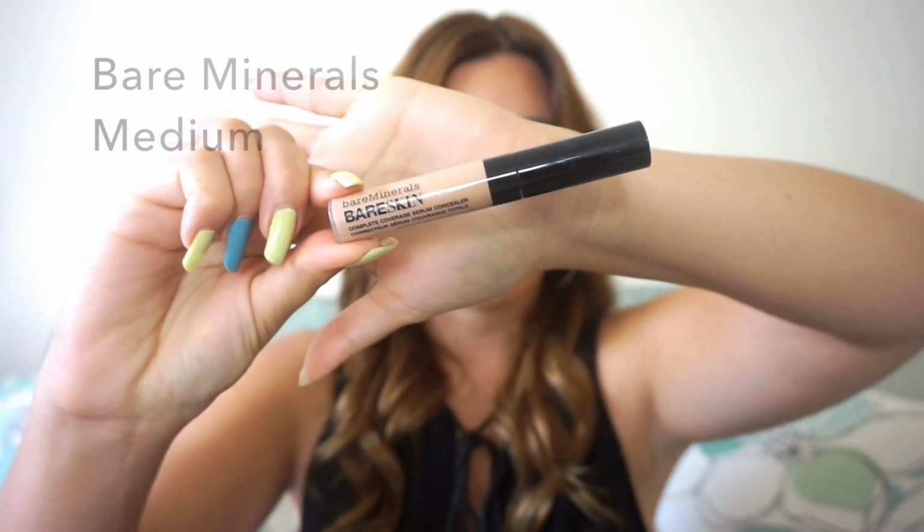To get our makeup look to look completely flawless, I'm going to go in with a concealer, and I'm using Bare Minerals, and I'm going to apply this under my eye area, on the T-zone, and right on my Cupid's bow.